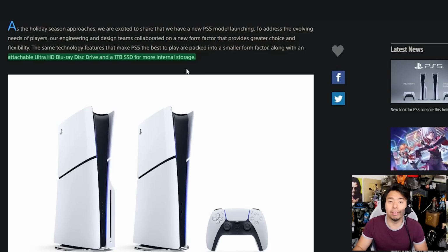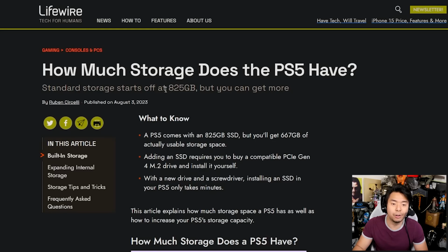Beyond that, this downsized PS5 will come with a 1TB SSD internal storage, whereas the original PS5 came with a storage size of 825 gigabytes, much of that taken up by the operating system, so you only really got 667 gigabytes of usable storage space. I imagine a significant portion of the 1TB will be taken up by the operating system, so I imagine closer to 800 gigabytes, but that's still 200 gigabytes more than what the original offered, so that's a positive.